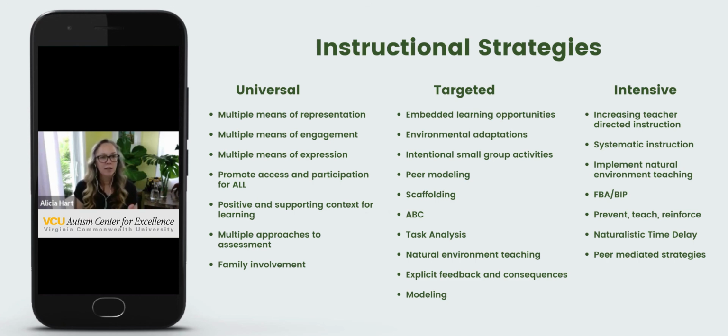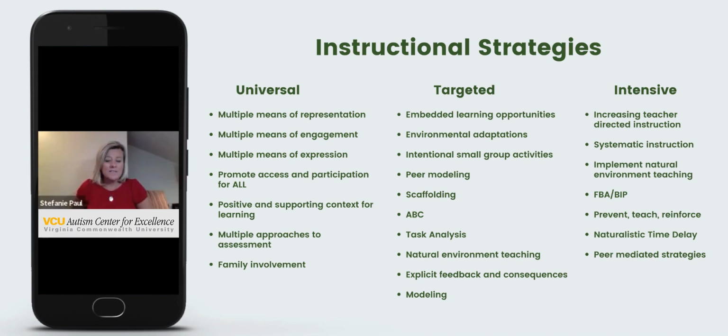So we still have to think about representation, engagement, expression, and promoting access and participation for every student, no matter their ability or disability. But there are other targeted and intensive instructional strategies that we also consider, right, Stephanie? Like, which ones would you talk about here? Right. So when we think of targeted and intensive, of course, we're talking about not the majority, or not what you're going to do with the whole class. Again, that's going to be a specific amount of students according to their needs.